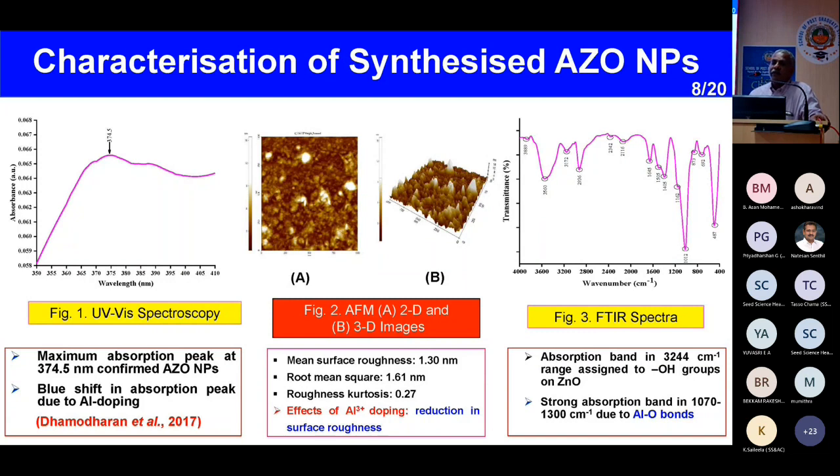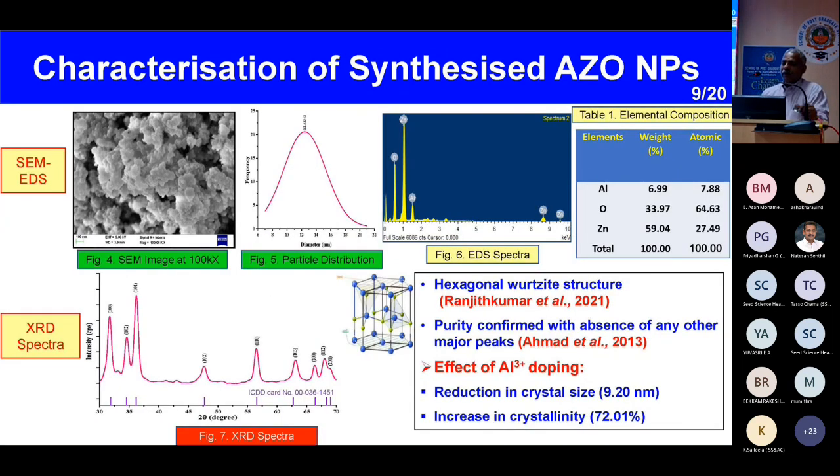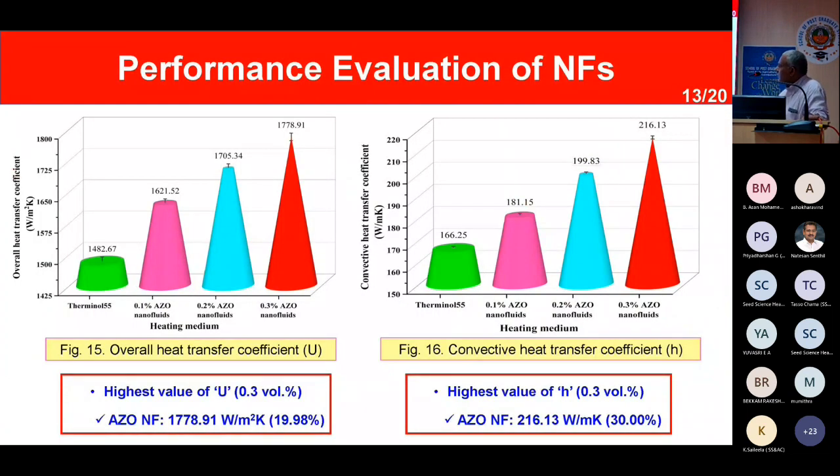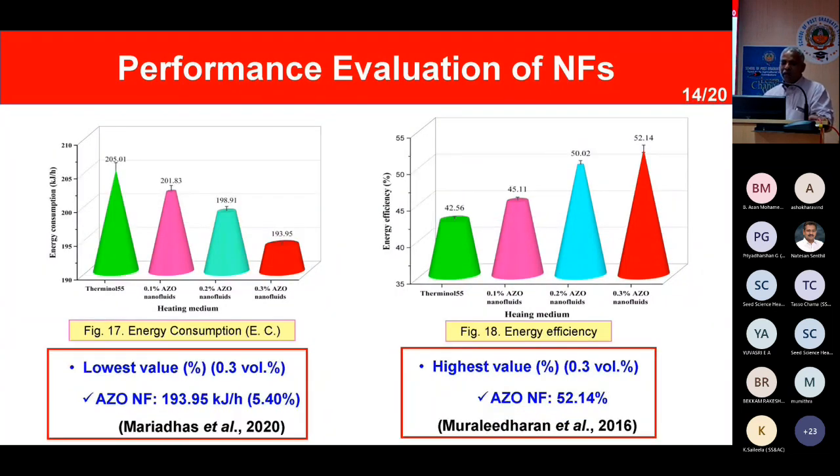We have characterized the synthesized nanoparticles. Again, I'm telling you, it's all very basic technique, green synthesis. It doesn't require complex machinery or complex technologies or setup infrastructure for synthesis. We have synthesized and characterized that. We put it in the tubular heat exchanger to evaluate the performance of the nanofluid in comparison. You can see here when we increase the concentration of nanoparticles in the fluid, we increase the overall heat transfer coefficient. When we increase the overall heat transfer coefficient, my fellow engineers will agree that the overall energy consumption will reduce and the heat transfer efficiency will increase. So that's what you can see here.